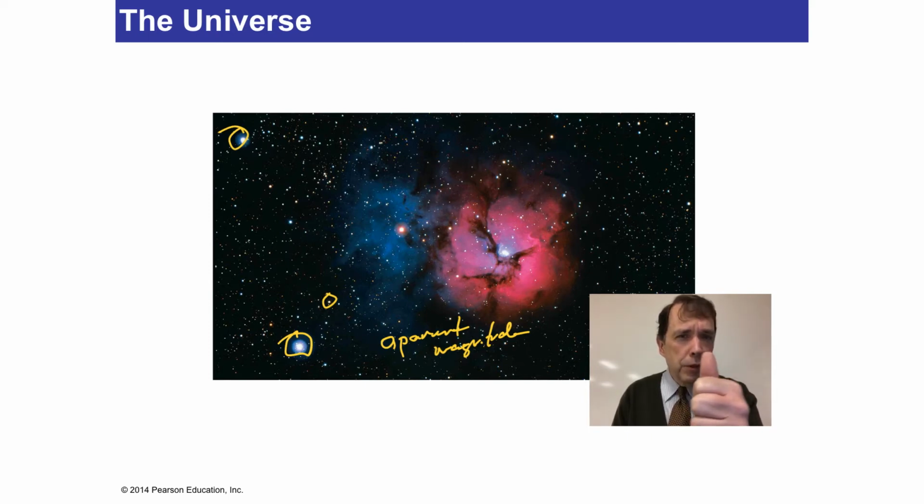That thumb will appear to change places. Okay, it looks one way and then it looks another way. As you're looking at it, it's going to appear to move. That's called parallax, or stellar parallax. So you can say, okay, based upon where it appeared to move, how far away is my eye from my thumb? If it moves this far, it must be this far from my eye. If it only moves this far, it must be farther away.